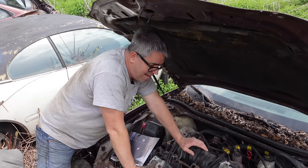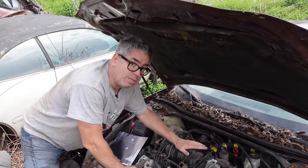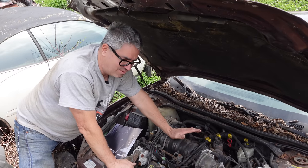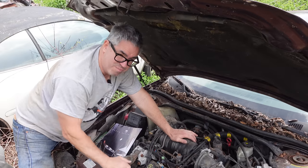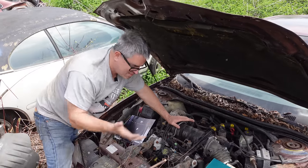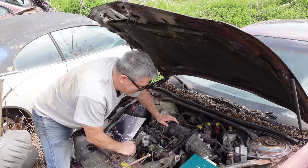Now, of course, we have to remember that as Monte Carlo SS moved from strength to strength, the supercharged 3.8 would come along, and even the 5.3 liter LS could be had up front in a Monte Carlo SS in final years, like 06, 07. With that said, 2000 and 2001, the biggest, baddest motor was this thing right here. At least the Super Sport came with the 3.8. You couldn't get it in anything less. So at least the Super Sport kind of had an exclusive engine, 200 horsepower, 3.8 liter V6.